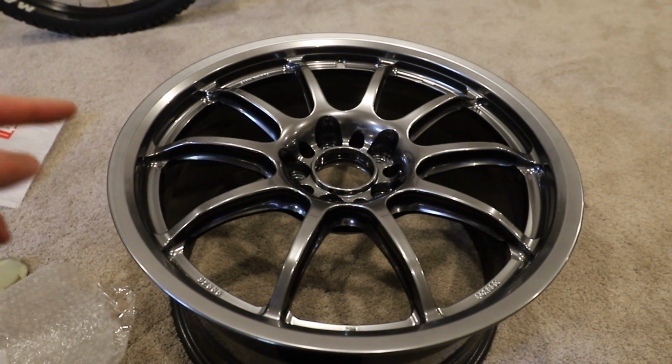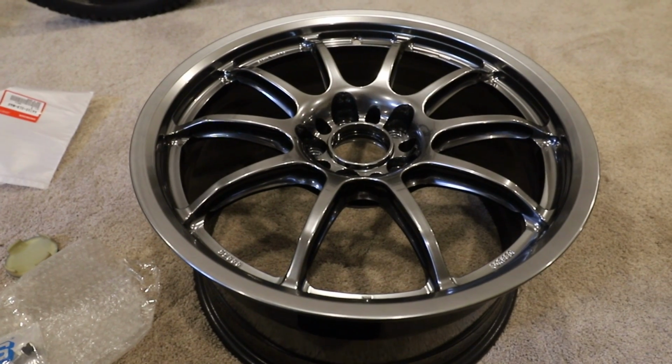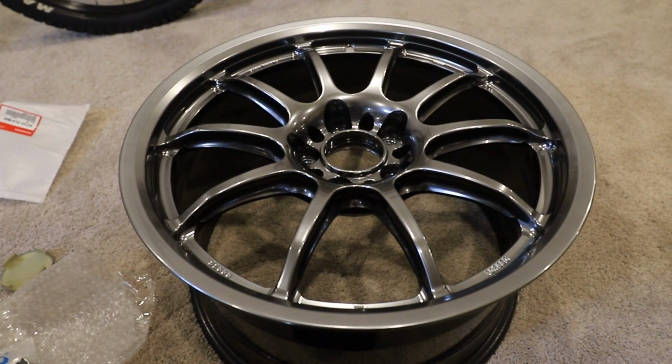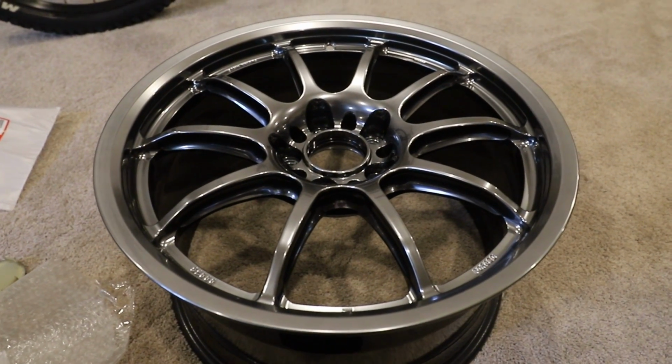Hope you guys are pretty happy with this new wheel as well. Again, I'm super excited to see these on the S2000 and literally have a set of the final end game goal dream wheels for the S2000.